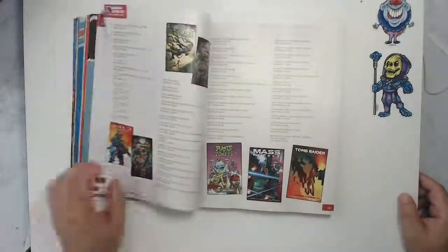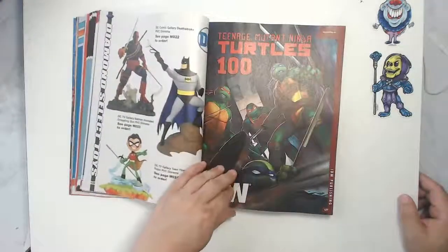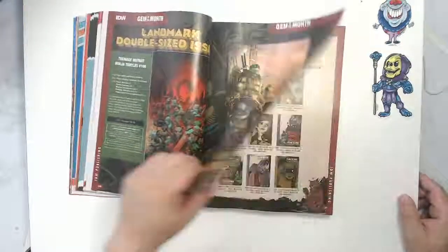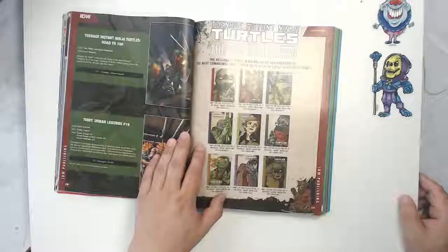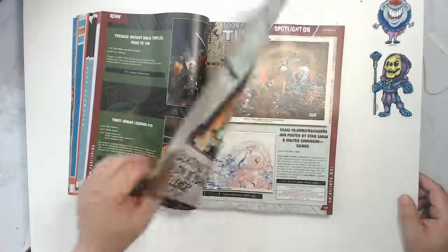Daenerys statue. This is the rough thing with DC, and then this is IDW. Teenage Mutant Ninja Turtles. Something I was not really into back in the day. I remember when they first came out. It's actually the catalyst reason that I got into publishing comics myself.